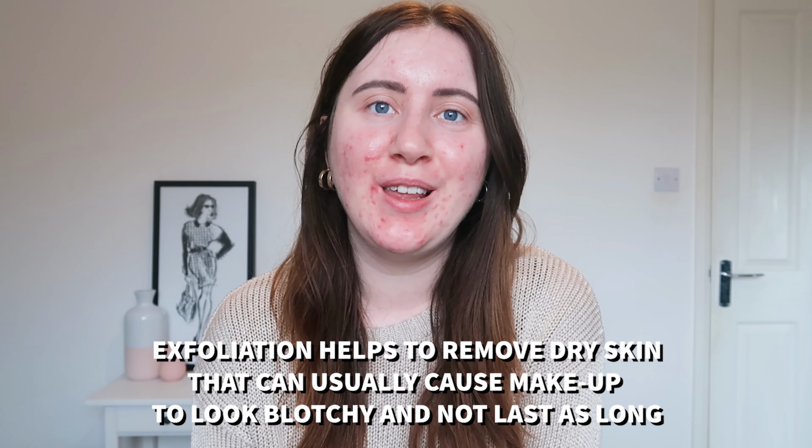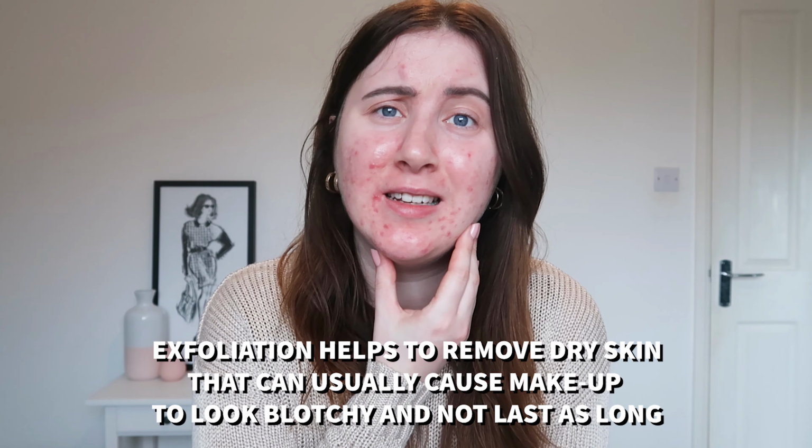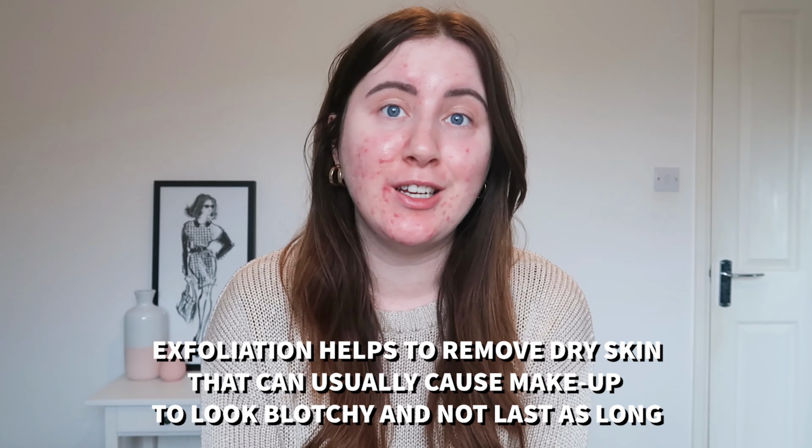So using an exfoliant will just help get rid of that dead skin, which will make your foundation or your concealer just sit on your skin beautifully, and it's not going to go in every little dead skin patch that you have on your face.